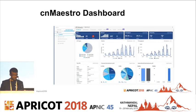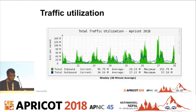This is some dashboards from the wireless controller. We are using the Cambium wireless controller. And the traffic utilization is not so high. It's like 152 Mbps, even though both upstream providers give 20 Gbps each, altogether 40 Gbps.